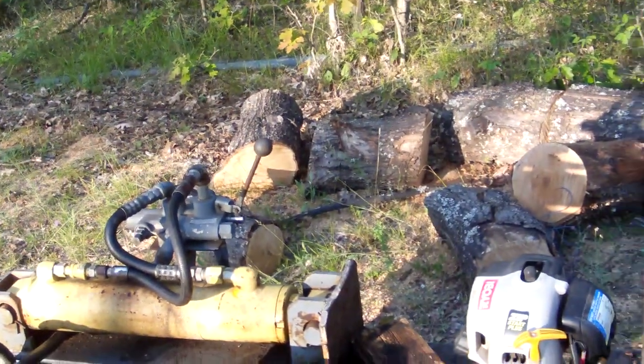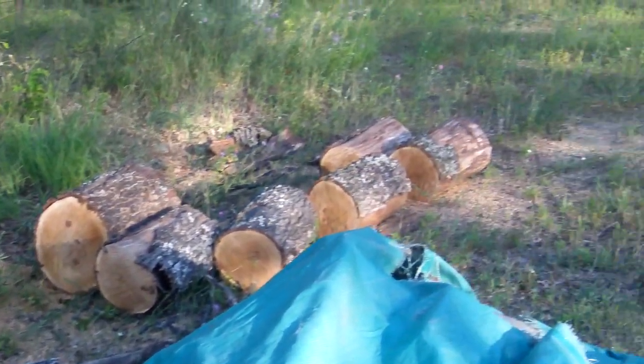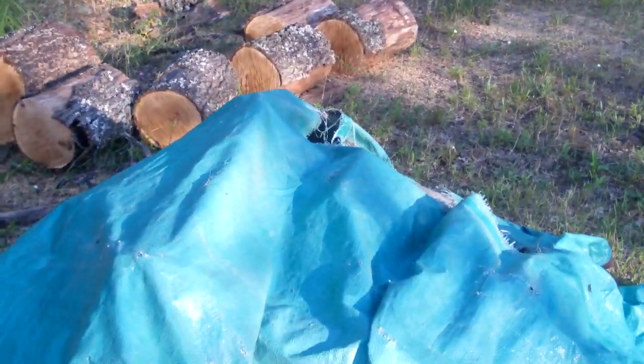This is what I got left so far. Working on more as soon as I can get the log splitter running. Like I said, this pile here, I'm going to stack it inside for drying. I'm working in the back to process some firewood for myself and cutting stuff down and throwing it in the burn pit because I don't like stuff sitting too long.